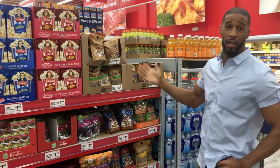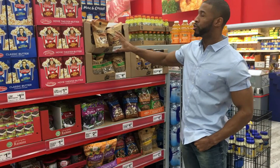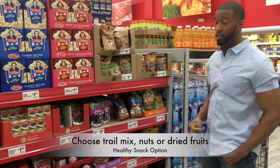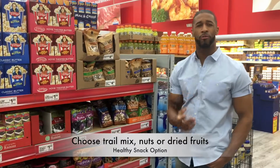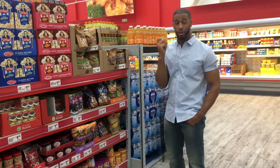This section probably has the best choice that you can make for snacks. You have your trail mix, your nuts, your dried fruits. These all have fiber, healthy fats that can help to support heart health, brain health, and muscle.